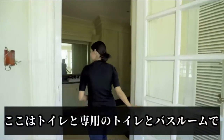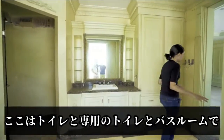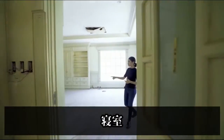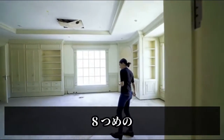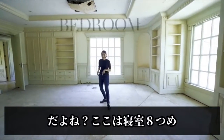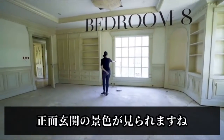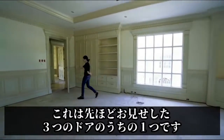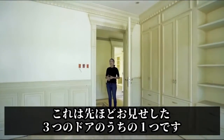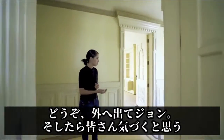This one leads to the ensuite toilet and bath of bedroom number 8. Tama, diba? This is bedroom number 8. So, ayan, you have a view here of the main entrance. So this is the one of 3 doors that I showed you earlier. So, sige, labas ka lang dyan so that they can recognize it.